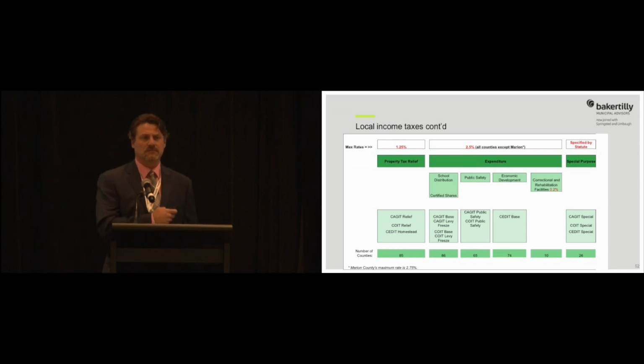But I want to explain that all 92 counties now have a local income tax, and of the 92 counties, 85 have the property tax relief, and we'll go into more detail about what each one of these is and how flexible they are. Of the 92 counties, 86 have certified shares, or what we used to call COIT or CAGIT. 65 have public safety, 74 have economic development. 10 have the correctional and rehabilitation facility, which just came into play 2 years ago, and already 10 counties have adopted that. And 26 counties have special legislation for specific projects. So you can see the range is pretty wide as far as what counties have, and most have multiple of these 3 different components.